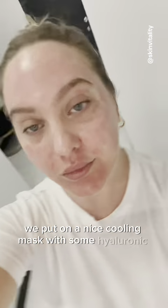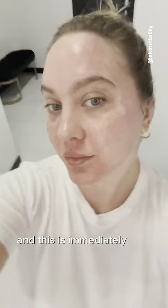Right after the procedure, we put on a nice cooling mask with some hyaluronic acid, and this is immediately after. And then this is me the morning after, about 24 hours later, and my skin is looking great.